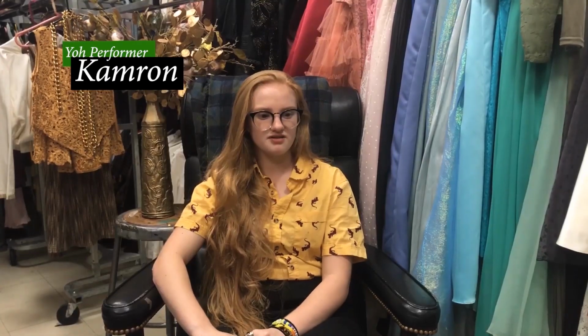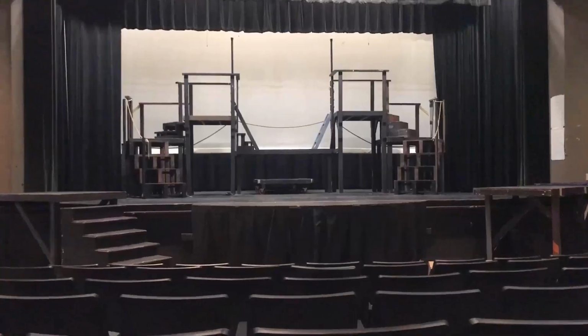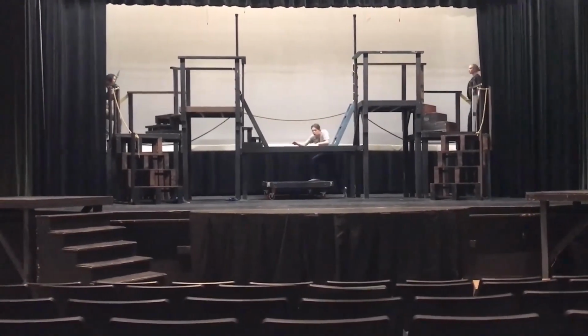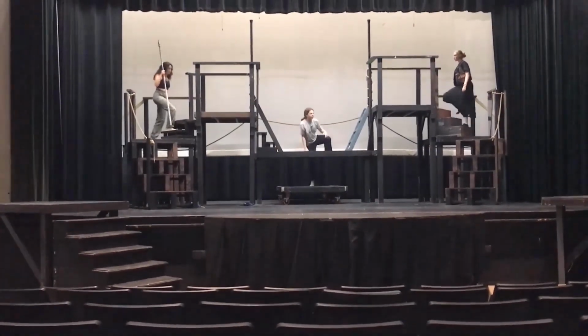Describe the set as sort of minimalistic, but also very grand. There are some parts of it that are more interpretive. The word we've been using a lot is skeleton. It's the skeleton that the play sort of hangs on. It's very unique because it has two platforms on either side of the stage and then a bridge in the middle.